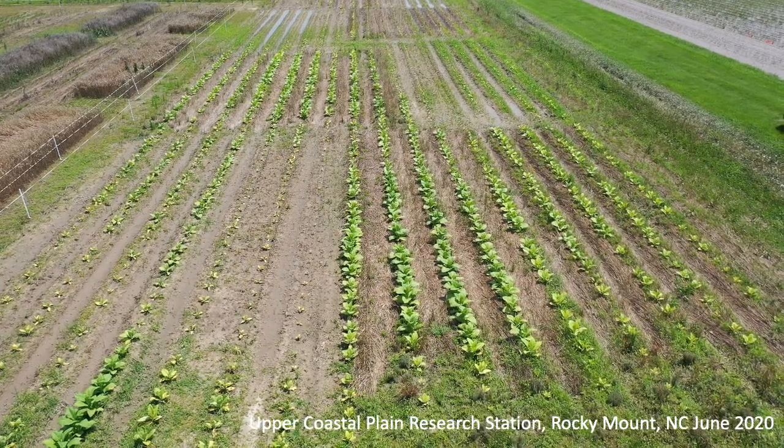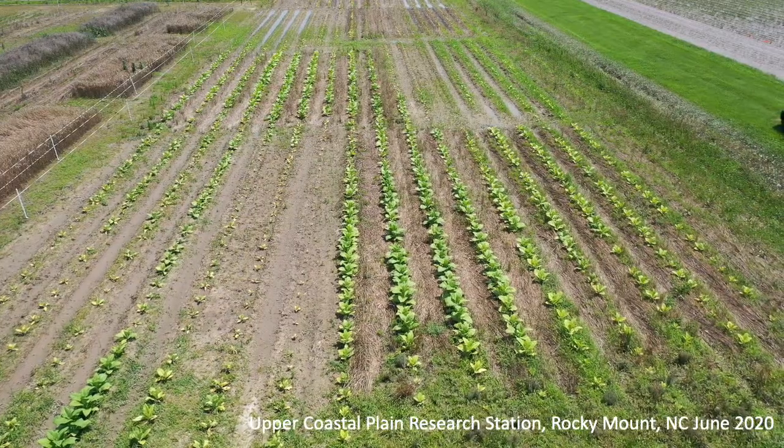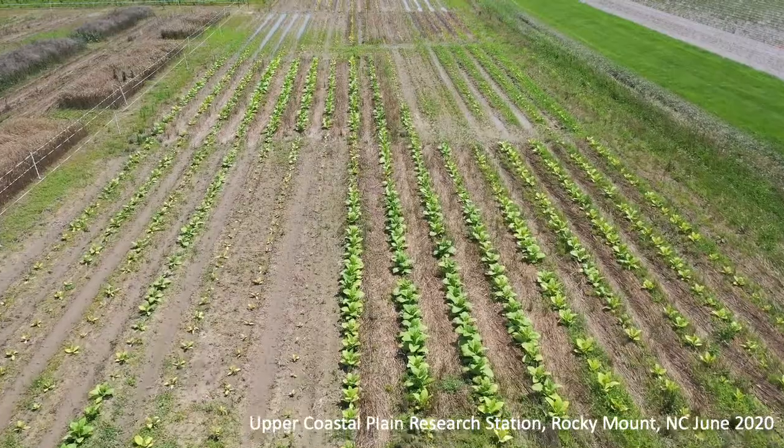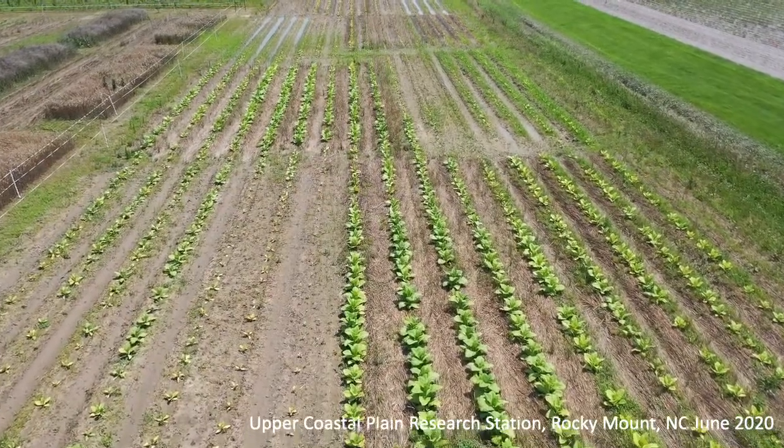In this field trial, our objective is to evaluate the use of conservation tillage and cover crop mulch in organic flue-cured tobacco. I'll give some background while we fly over the study.